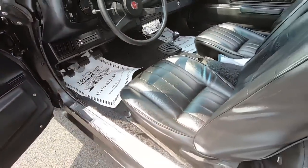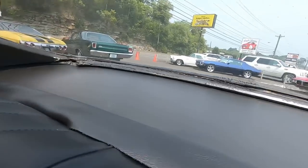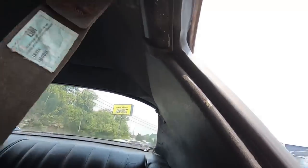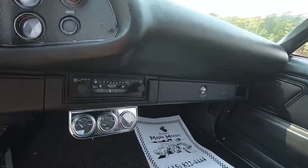Looking around the car here. The interior's in good shape. Back seat looks pretty good. Package tray. Not too bad. Back corner there around the window could use a little love. You look around there. Checking out your headliner. Not too bad. A little wrinkly in certain spots, but it looks like a mechanic's headliner. Not an interior guy, so I assume we probably had that put in.